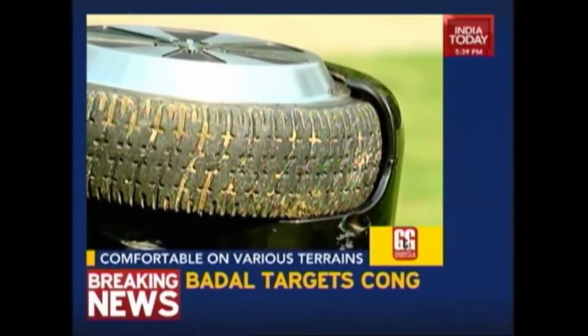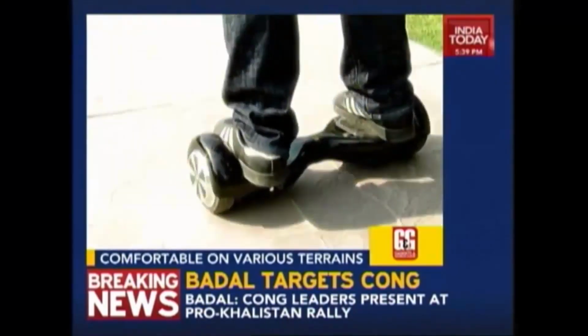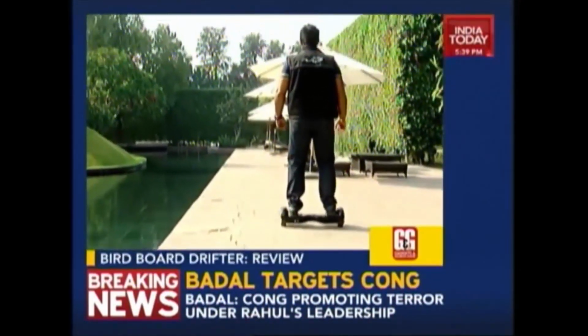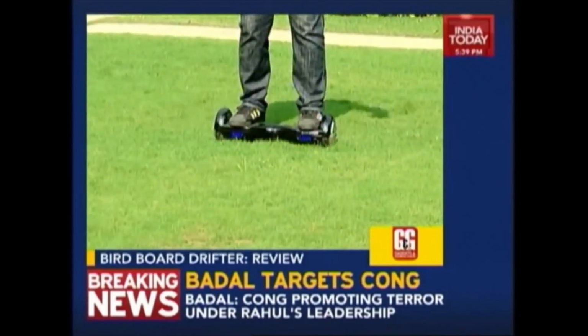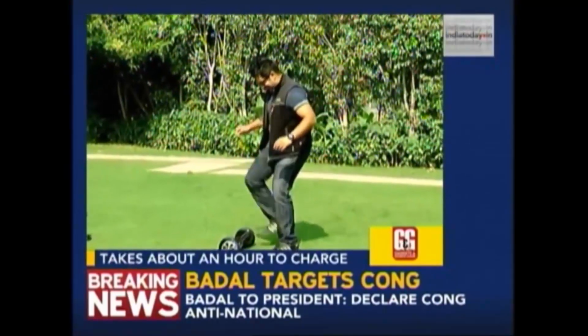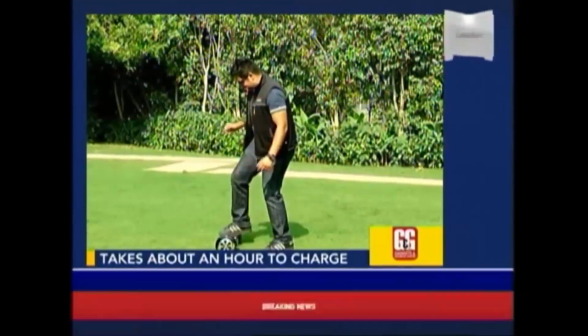The tires, it has rubber tires. They don't get punctured. You can take them on any terrain. I've tried it on the grass, I've tried it on hard ground. But yes, just make sure that if you're trying it for the first time, don't do what I did and don't try it on the pavement. Definitely try it on soft ground because you will take a fall.